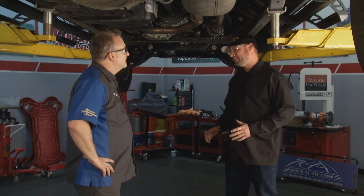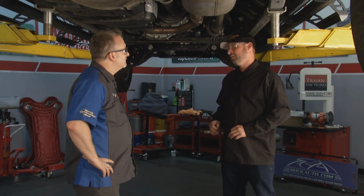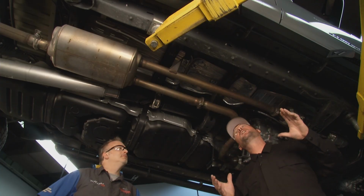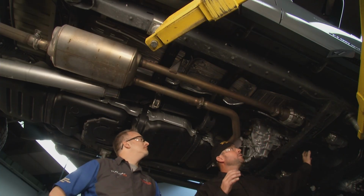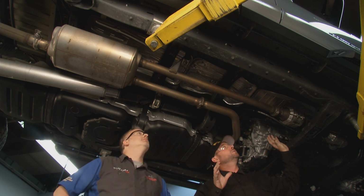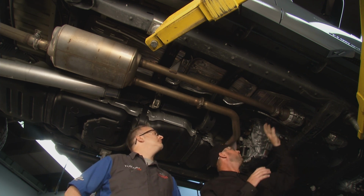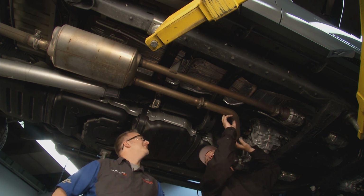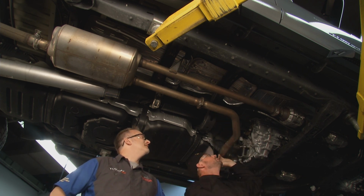So we build bolt-on exhaust systems for Toyota Tundras. Our exhaust systems actually work with the Toyota engineering as opposed to trying to re-engineer the entire system. In order for the variable valve timing to work properly, the front of the exhaust system is a little bit restrictive. All of this right here is all 2-inch pipe, even though it looks like it's bigger than 2 inches. They hide a piece of 2-inch pipe on the inside.